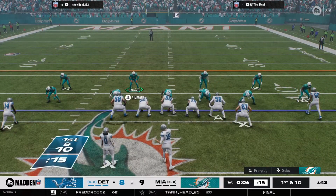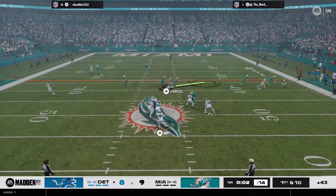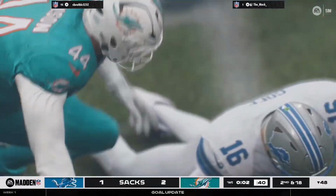Tell you what. To the air on first down. Here's Goff. Pocket isn't holding up. They're able to drop it.